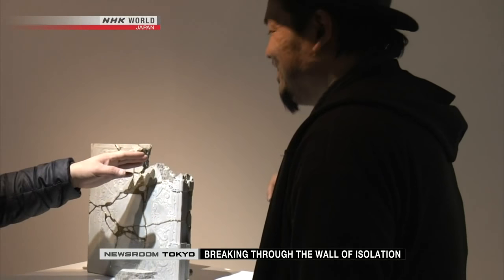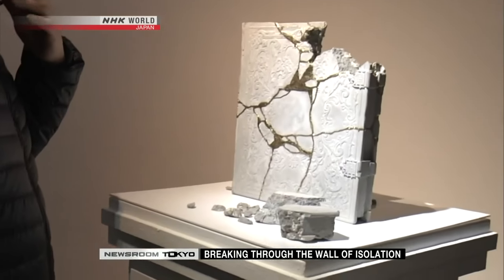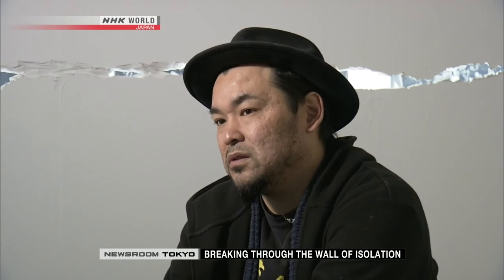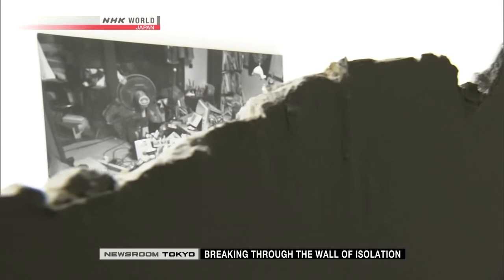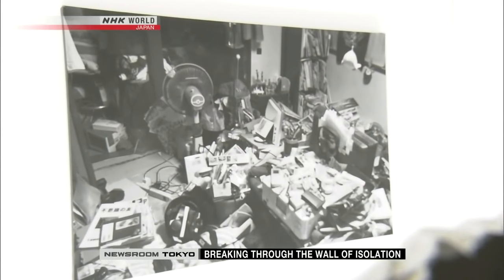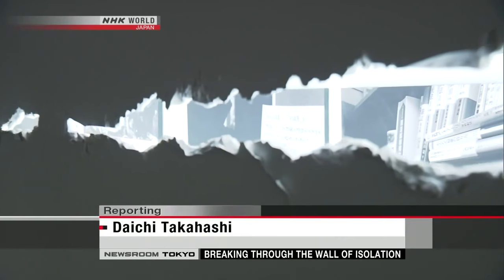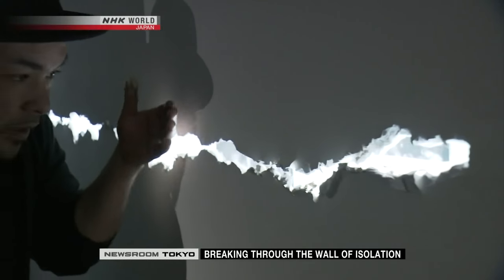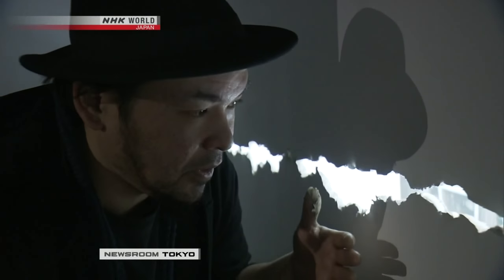The idea is meeting them face to face, talking with them, and creating something together. A painful past experience has potential for the future. Watanabe hopes his project will open a crack in the wall of isolation and help hikikomori regain the confidence to reconnect with the world outside. Daichi Takahashi, NHK World.